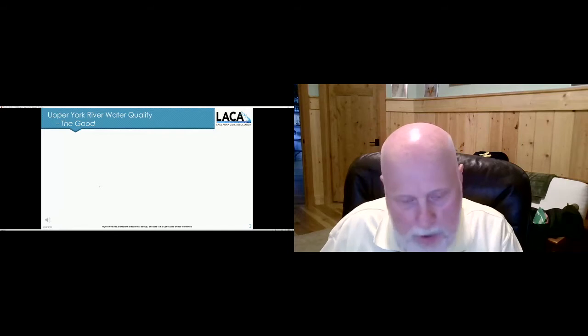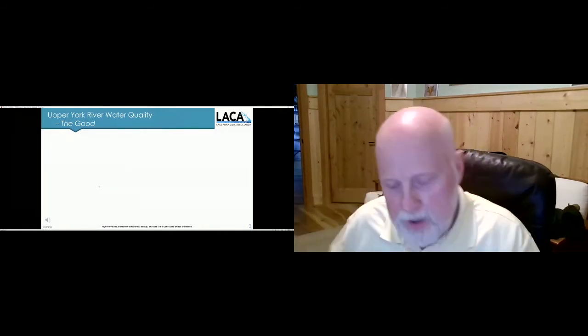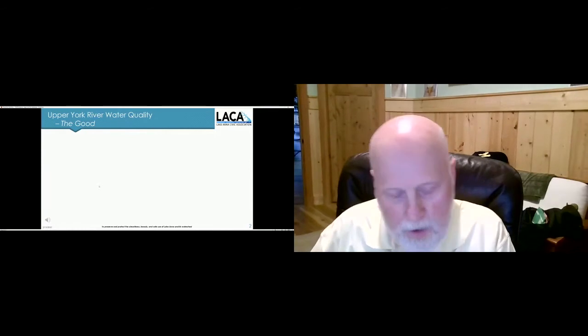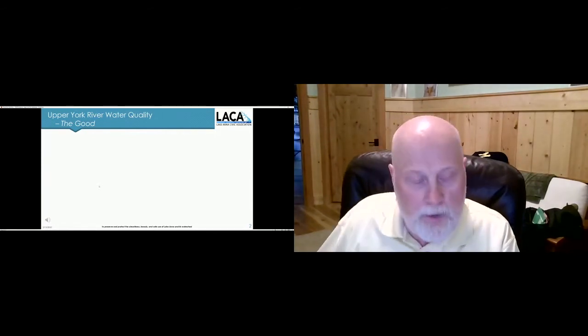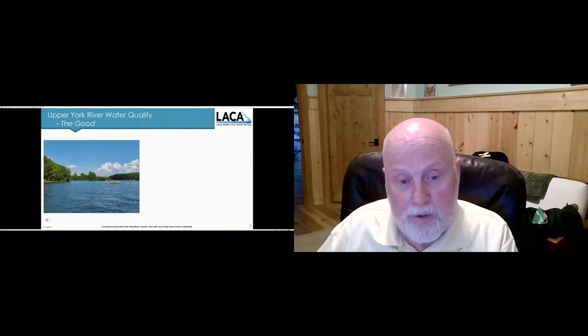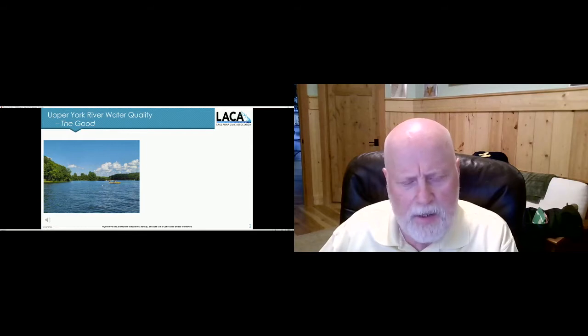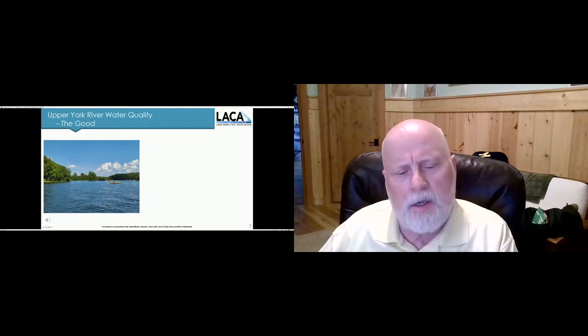Like throughout the York River and all of Virginia's waterways, probably everybody sees and enjoys the waterways from a recreational and sporting perspective: fishing, skiing, water skiing, tubing, wake surfing, all of those things. And of course, Lake Anna and the Upper York River enjoy those same benefits. This is a picture from last summer of Lake Anna off of my dock. I live on Contrary Creek.